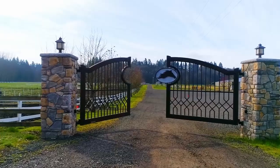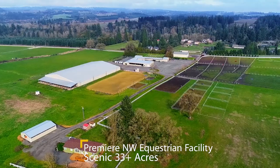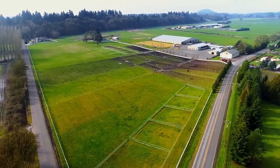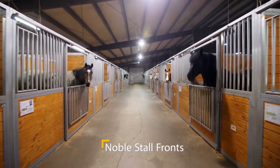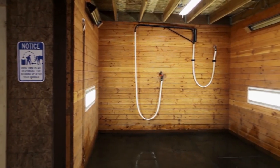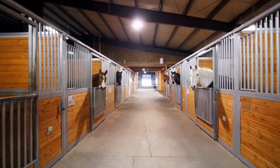Come inside and take a tour at Adnara Equestrian Center. This premier Northwest facility is sure to dazzle horse lovers both near and far. From the noble stall fronts to the Nelson waterers and the spa envy wash racks, every amenity will ensure your four-legged friends are afforded the utmost comfort.